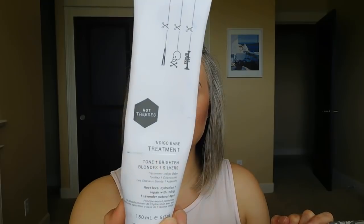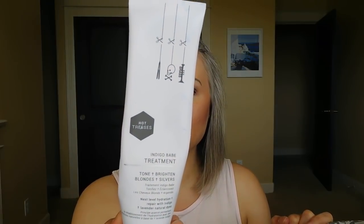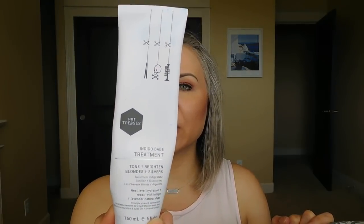This is the Hot Tresses Indigo Babe treatment. I won't repurchase this because it wasn't purple enough for me, but it is a really nice hydrator. Hot Tresses is a company that wants you to try to avoid heat styling products on your hair, so letting your hair dry naturally. But yeah, I thought this was good. This was an Octoly find, so this was sent to me for free. But yeah, it was good. I liked it, but just not something that I would repurchase.